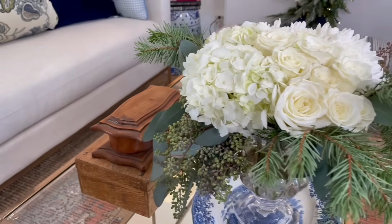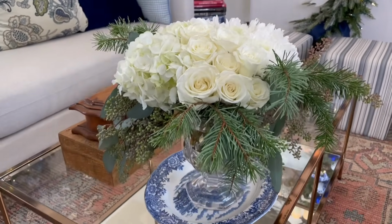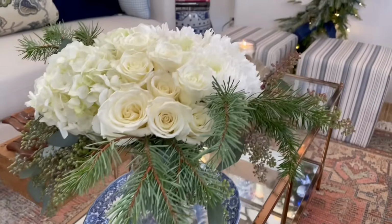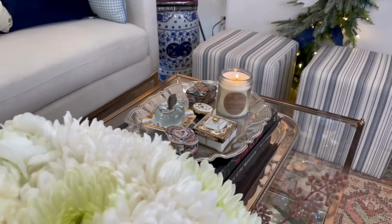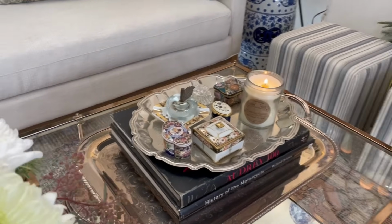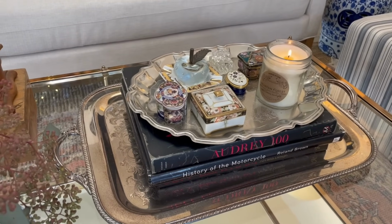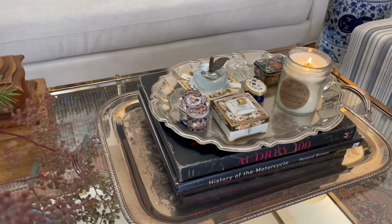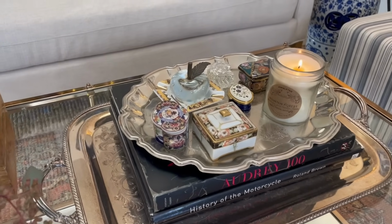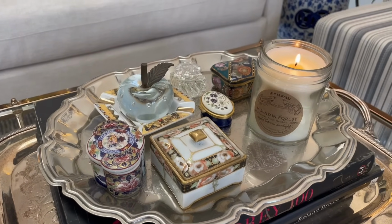So then I want to explain real quick right here why flowers, to me, are one of the most elegant things during the holidays, especially if you add this touch of pine. Like I said, it is so beautiful. And then if I go over to this side, I have this beautiful silver platter that one of you, the viewers, gave me. And so I was gonna clean it and polish it, but to me, this time of the year, a little bit of tarnish at the end of the year just means that it has been used. And over here on the other silver plate, I have all of my pill boxes.